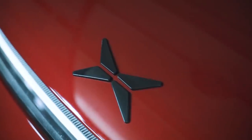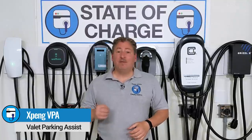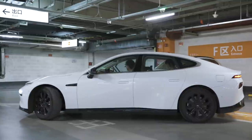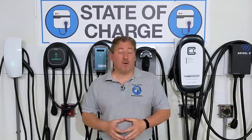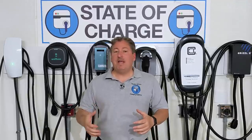Today we're going to be taking a look at XPeng Motors' latest intelligent driver's assist system called Valet Park Assist, or VPA. VPA has just become available to P7 owners in China through an OTA software update. Now, VPA memorizes parking spaces in garages and then can perform the function of parking without any assistance.